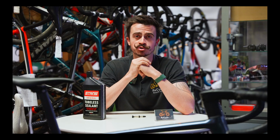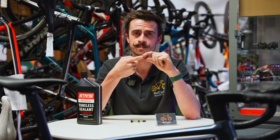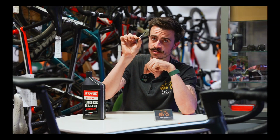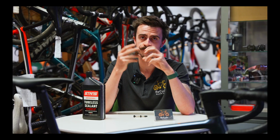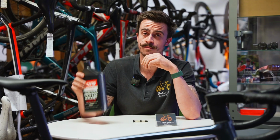If we're talking about normal tubes, it doesn't really matter. You can just run a tube inside any tire. But if you're going tubeless, you have to have tubeless ready tires, tubeless valves, and rim tape that's able to hold the tubeless setup so the liquid's not going to seep through. And you also need to remember to put the sealant in there, which is going to be sloshing around inside.